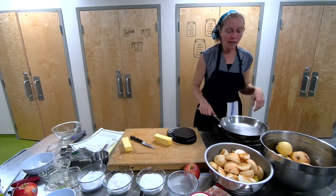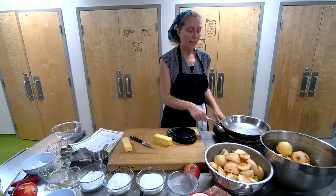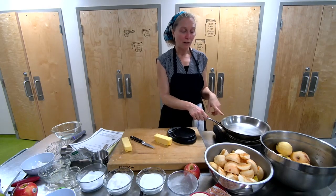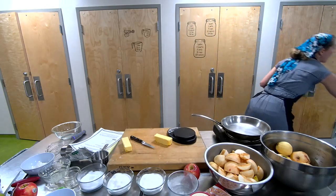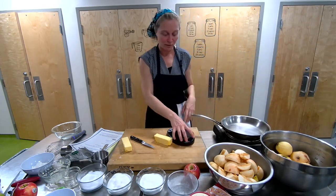And you want to use a skillet that is oven proof. The traditional way of making tarte tatin is actually to make the caramel and use that one pan to then bake it off. If you don't have an oven proof pan, that's no problem. We could use a regular pie pan or a cake pan, really anything that has the shape that you'd like to bake in. So again, this tart is super flexible.